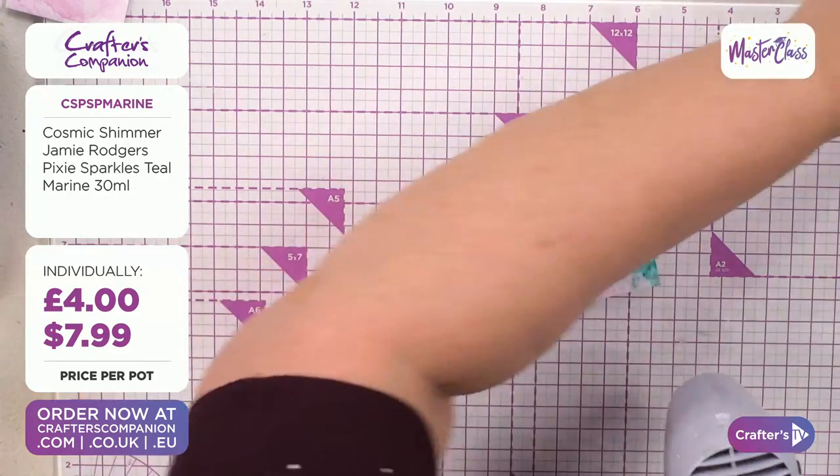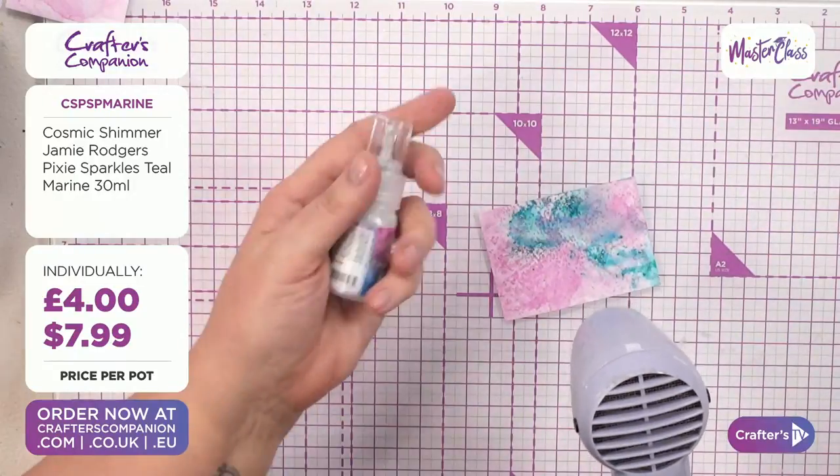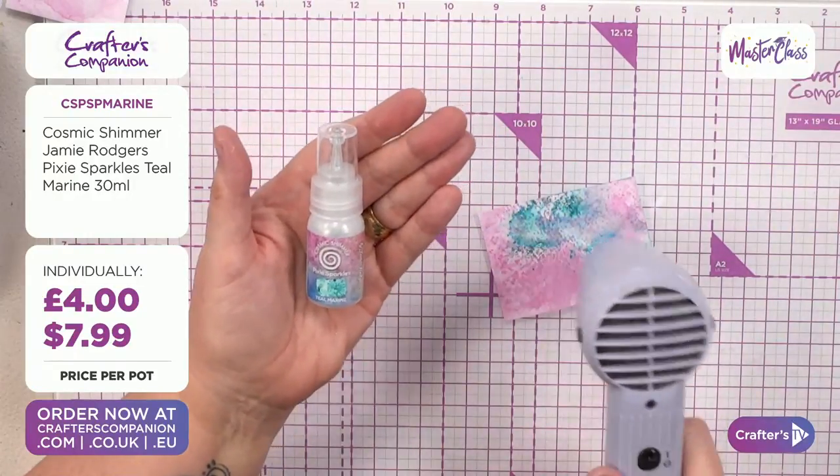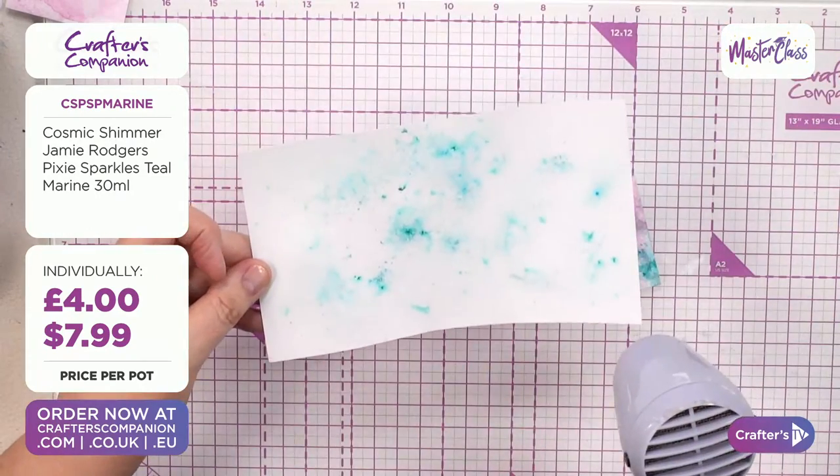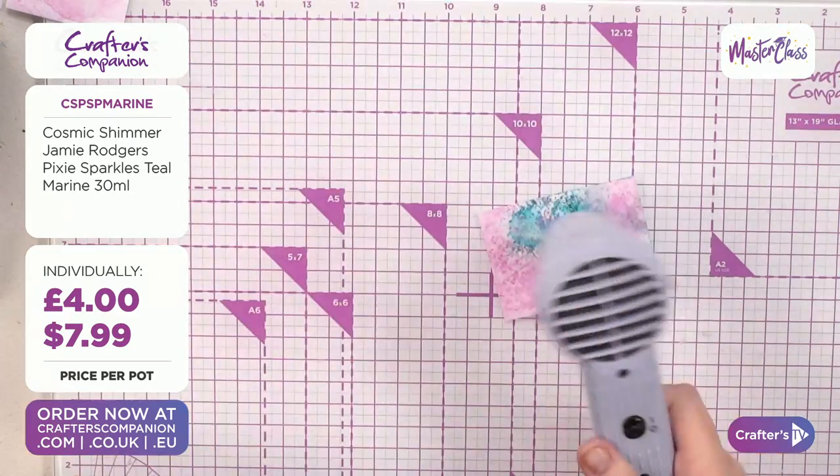You know, this is actually a 30ml pot, so it's going to last you a long time. You only use a little tiny piece of it. Even when I did this on the bigger piece of cardstock, I didn't use much of your product at all.